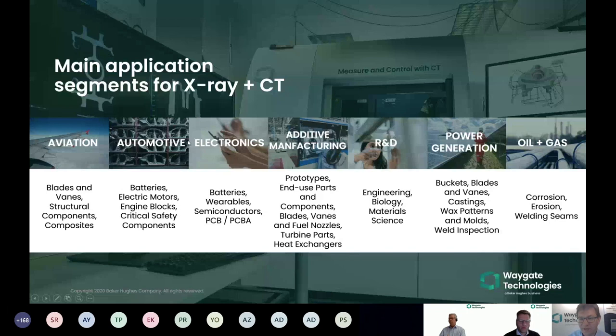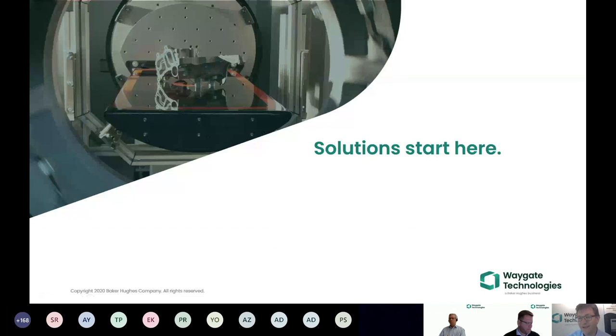Now I would like to give you a short insight into how an X-ray machine actually works, but very briefly, and then a quick overview of the portfolio before we come to the main part of the presentation, which is the overview of the new technology we introduced in the last 2 or 3 years. How does a CT machine or an X-ray machine work?